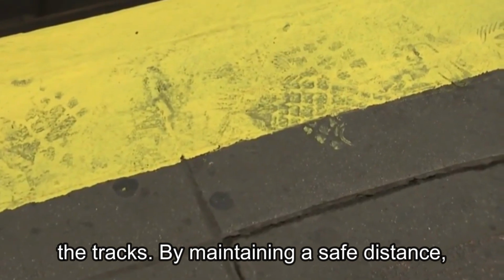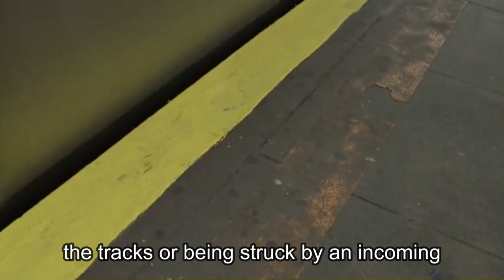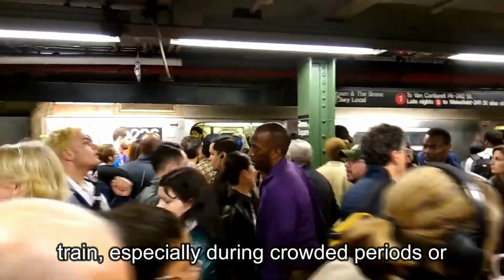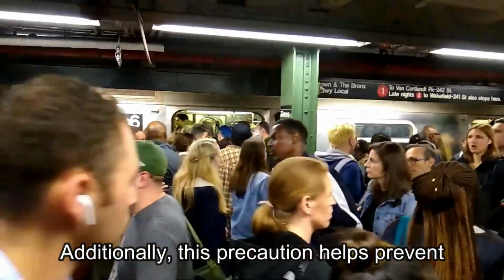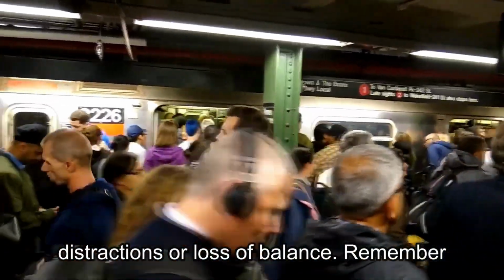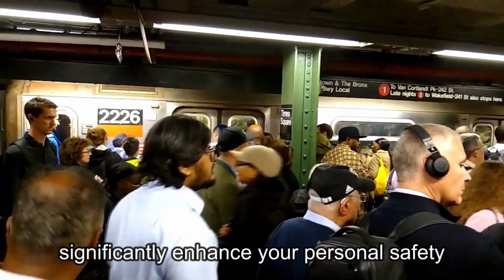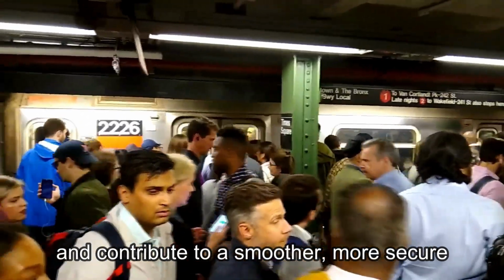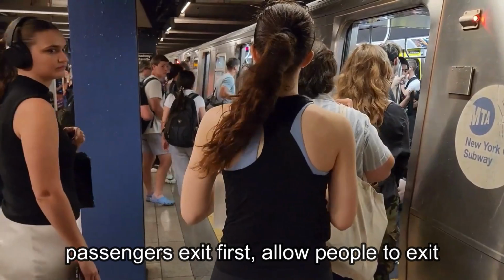By maintaining a safe distance, travelers reduce the risk of falling onto the tracks or being struck by an incoming train, especially during crowded periods or when trains approach at high speeds. Additionally, this precaution helps prevent incidents caused by sudden movements, distractions, or loss of balance. Remember, adhering to this simple rule can significantly enhance your personal safety and contribute to a smoother, more secure transit experience for all passengers.